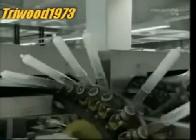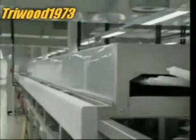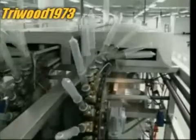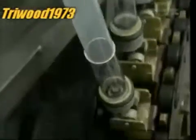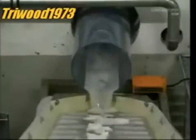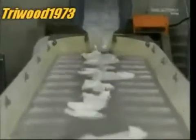Next, they're passed through a drying tunnel. The drying process makes them more elastic, so they can be stretched further without breaking. Nothing like a cold bath to cool things down. 80,000 condoms per hour are removed from the molds by water jet. The slimy mass is washed for 60 minutes.